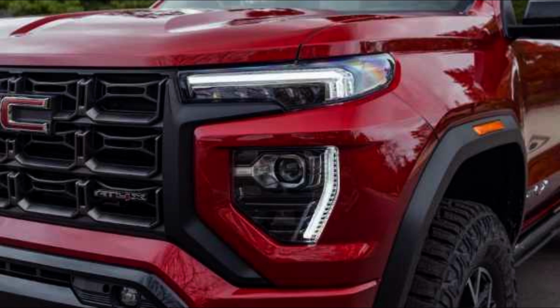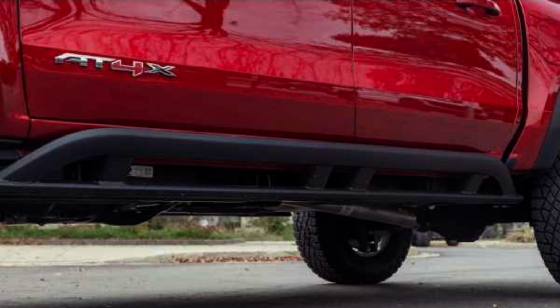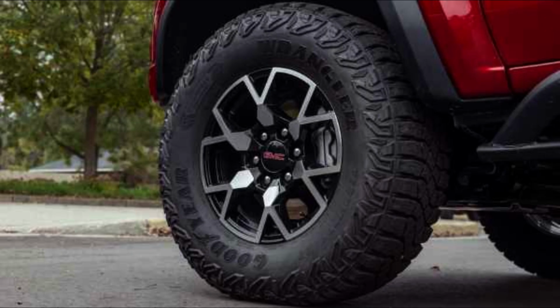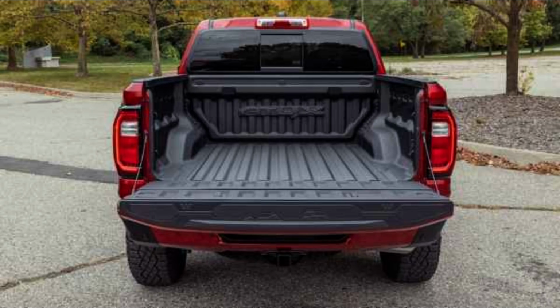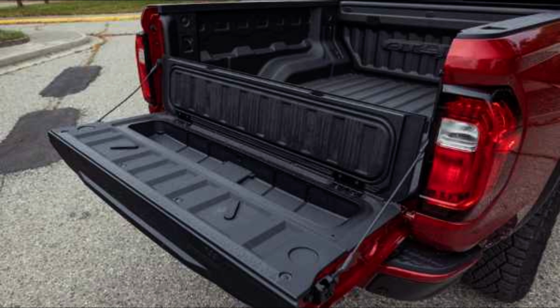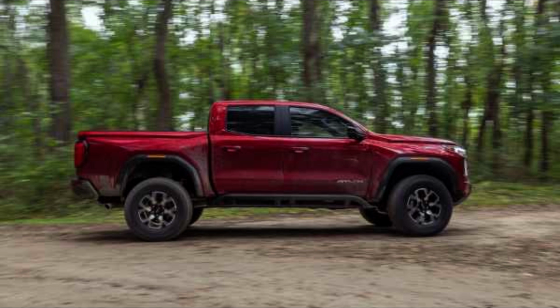The AT4X is an evolved version of GMC's AT4 trim, which I've already talked about, where the AT4's off-road capability is defined by the 32-inch tires, the monotube shocks, and the G80 automatic locking rear differential. The AT4X goes bigger in almost every way. I'm going to go over some of the details here because, looking at the Chevrolet Colorado ZR2 bones with GMC level requirements, the GMC midsize pickups share the same frame with improved track width, a 3-inch suspension lift, and all running gear, including the 33-inch factory tires.